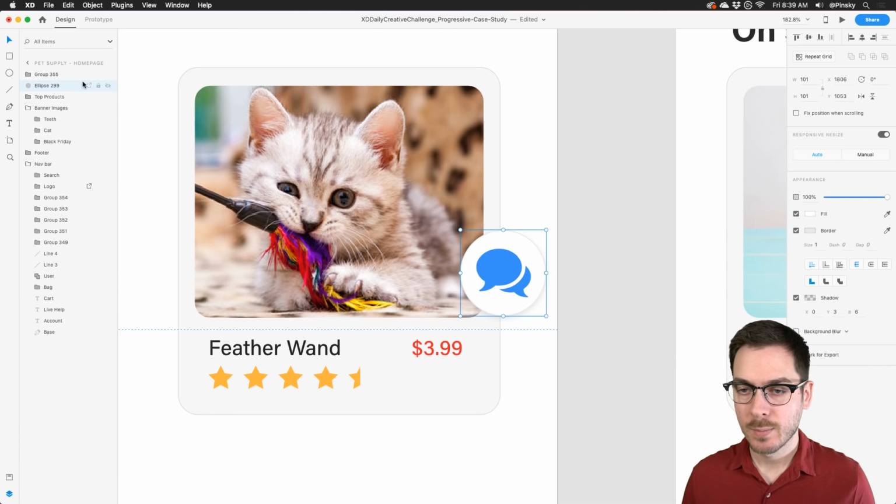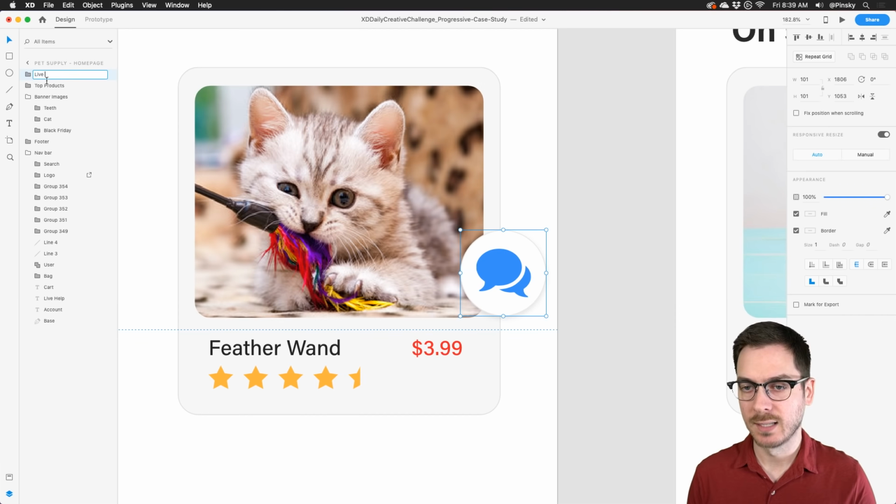And then maybe I'll add a very subtle drop shadow, just super subtle, just to kind of pop it from the background a little bit. There we go. Now in my layers panel, I do want to make sure to group all those layers. So I'm going to select all of them, Command and Control G, and I'll just name this live help.